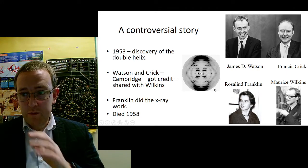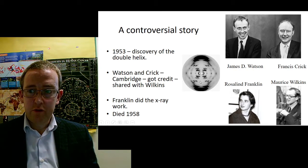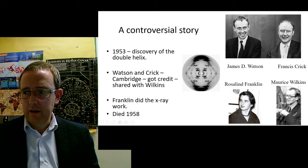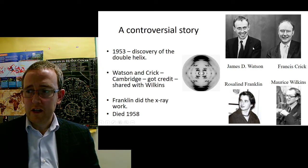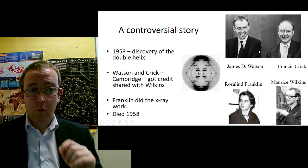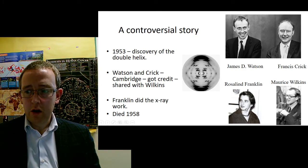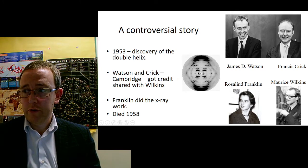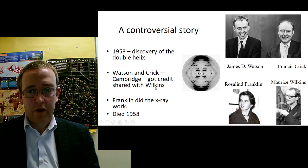And she'd got these beautiful X-ray images of the structure of DNA, but she couldn't put that together, she couldn't work that out. And then Maurice Wilkins, unbeknown to her, got hold of her images and passed them to Watson and Crick. And it was the last piece of the puzzle that let them work out what the structure of DNA was. Okay, so her unpublished work was passed without her knowledge to Watson and Crick, who then worked out what the structure of DNA was and received a Nobel Prize.